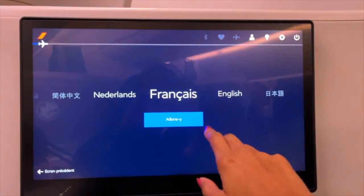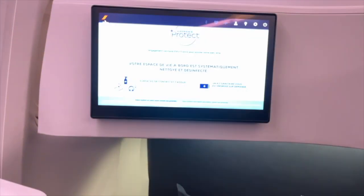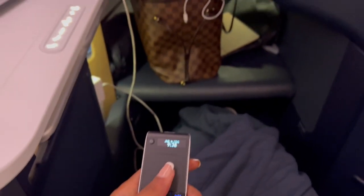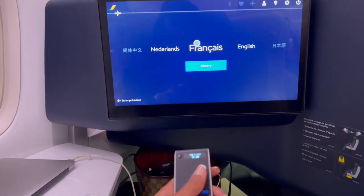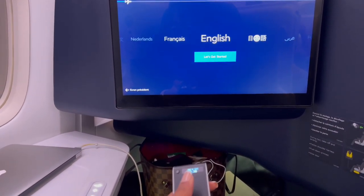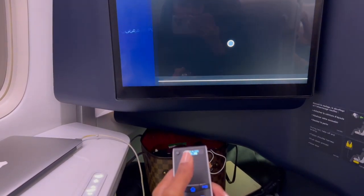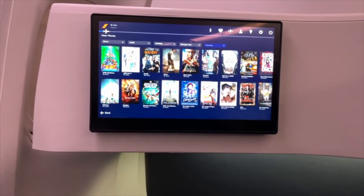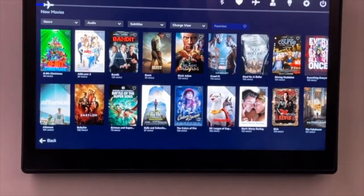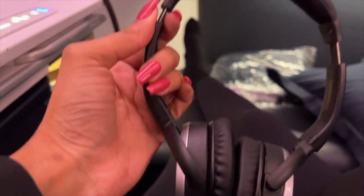The TV in the cabin is massive. You've got the option of navigating via the touchscreen or using the remote that's got a lovely innovative mousepad feature. And the noise-cancelling headphones really lived up to the standard.